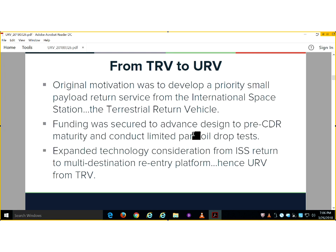So if you go look at our website, if you search the internet, you might come across some mention of the TRV. The TRV was the original design idea, the original product we were trying to put forward, which was to develop what we call the priority small payload return capsule. Right now, the International Space Station is serviced by what we like to call the big boats.